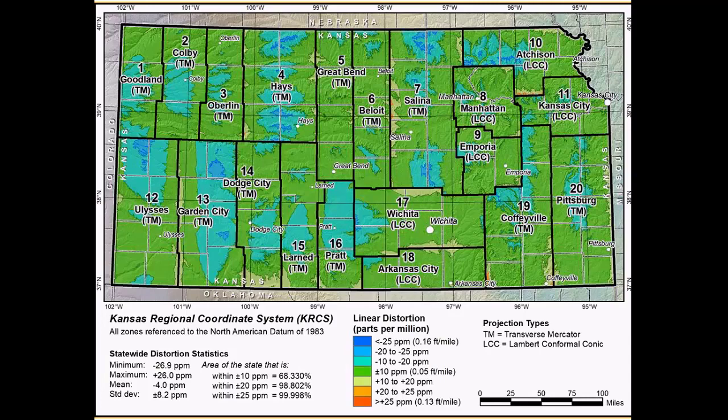That's a TV screen, but my laser pointer still works sort of, okay. But anyway, there it is with the 20 zones. The whole idea is we're minimizing distortion everywhere. Now, we're going to see a lot of maps like this, so let's get used to what's on here.